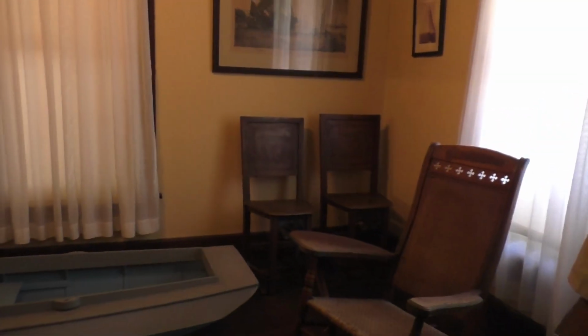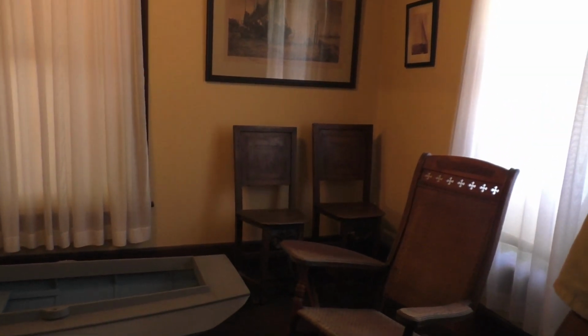So over here, we'll go to the first bedroom. This was initially supposed to be a guest bedroom, but the Commodore made it into his office. The two chairs in the corner over there are the oldest furniture in the house. They are from the Renaissance period, and were donated to the Commodore by John Deering from the Deering Estates.